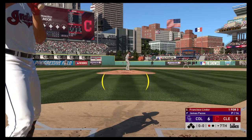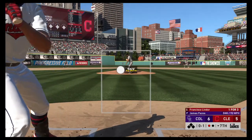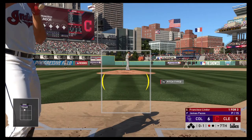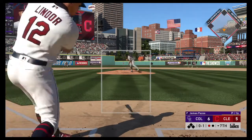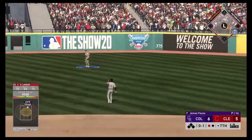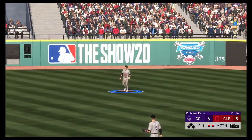One out now for the Indians in their seventh, and with it comes Francisco Lindor to the plate. No balls and one strike. Lofted in the air out toward right center. Yelich is under it. Two gone.